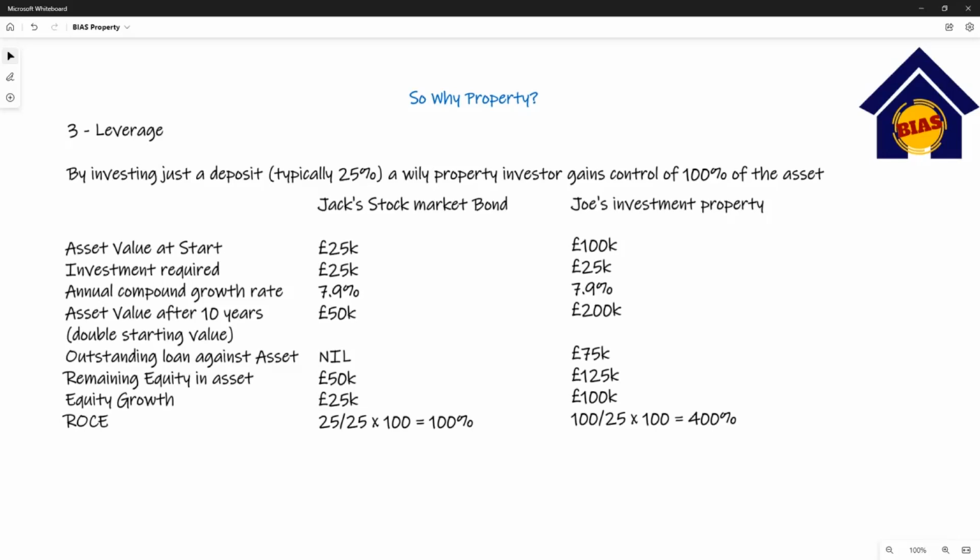Jack follows the stock market a lot and thinks he's identified an excellent 10-year bond expected to grow at 7.9% per year. Now that sounds a familiar figure, doesn't it? I've used the 7.9% because that's also what we'd expect the housing market to grow at, or housing capital values. So we want a direct comparison. Okay, so Jack purchases his bond. He pays £25,000 for it. It's worth £25,000. I say his investment is £25,000.